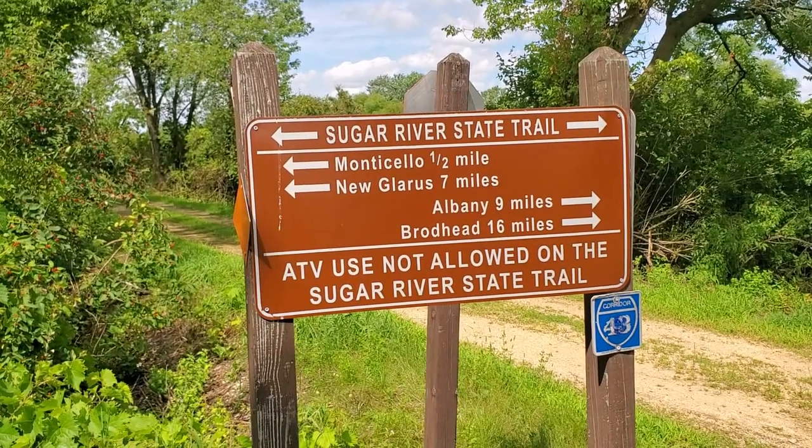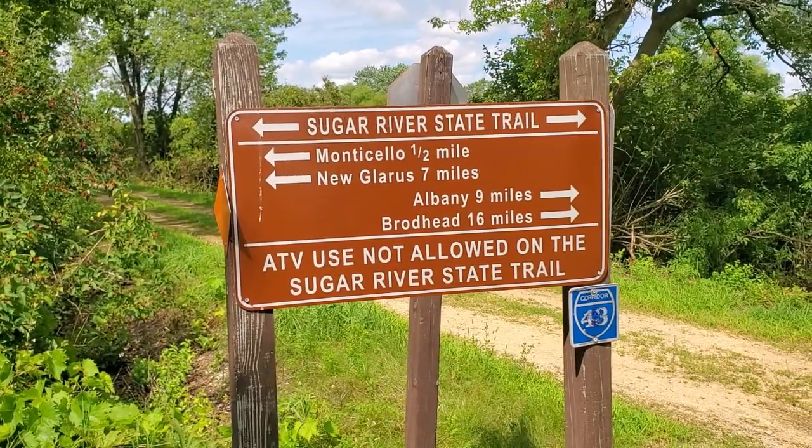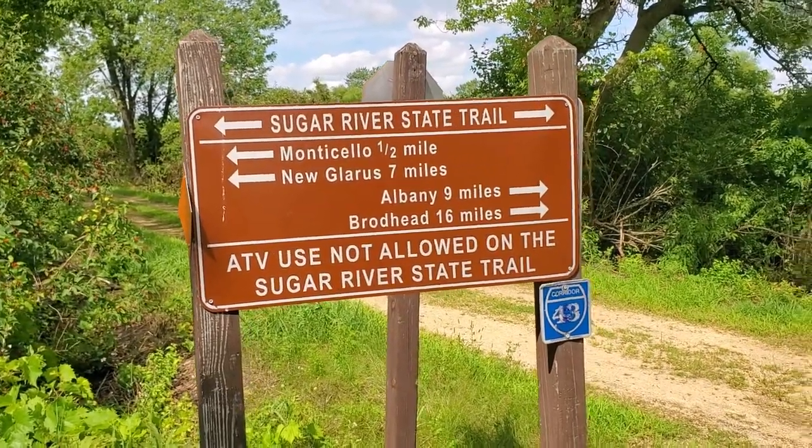All right. Well, back on trail. 2:45. Albany, 9 miles.